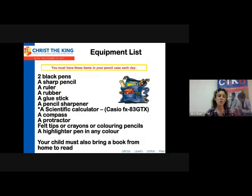Now, the equipment list on the screen there is everything that we would expect your child to have in their pencil case every single day. Now, our tutors have what's called an equipment mat, and it's a laminated A3 sheet, and every day they ask our pupils to get the stuff out of the pencil case and they place them on the mat, and we just check everybody's got everything so that they are well equipped and they're ready to learn in all of their different lessons. Now, put an asterisk there again for the scientific calculator. That model there, the Casio, is what our maths department recommend that you purchase. But any scientific calculator is fine. But if you are going to buy one, I would suggest that you go for that option. And again, that will be in the transition booklet.